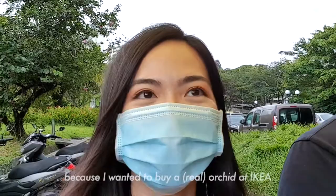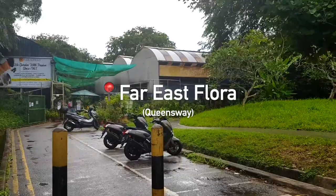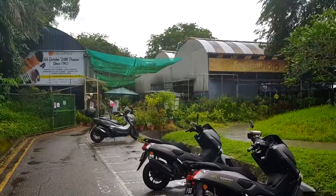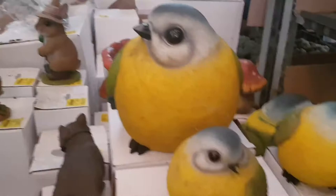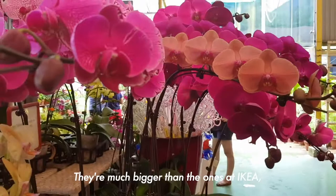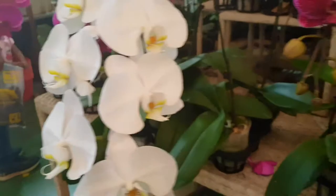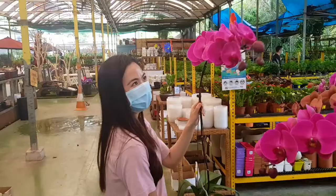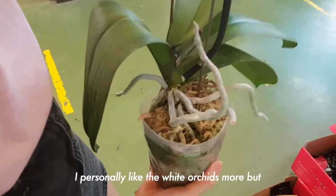Far East Flora, because I wanted to buy an orchid at IKEA, and then Eugene suggested that we come to the actual florist to get a nicer one. Cute, isn't it? Yes, who else loves fat birds? Wow, okay, so this one was the same color. They're much bigger than the IKEA ones, but they're like double the price. Yep. Double the price. I personally like the white flowers.